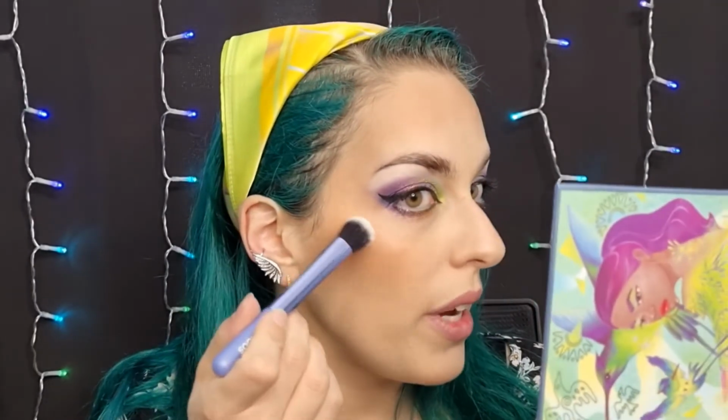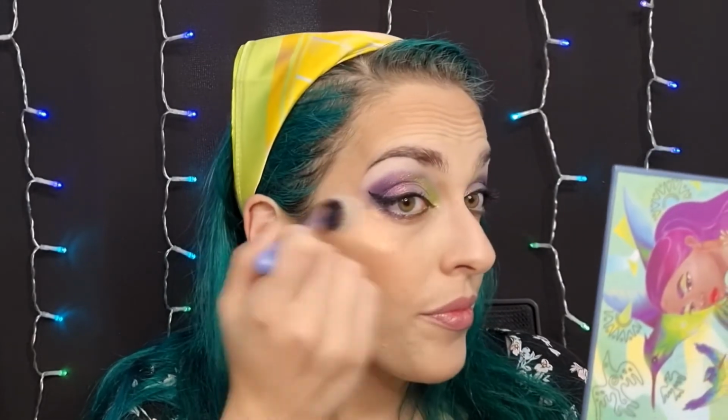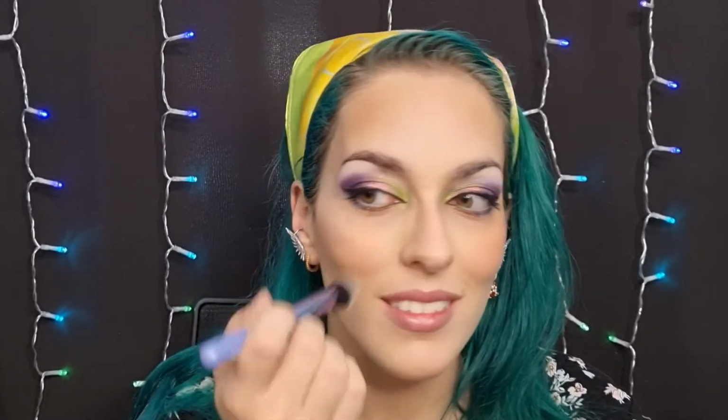Yeah, that's what it looks like by itself. And now I'm going to use the Kaleidos highlighter brush to do the highlighting. Yeah, the look definitely did not come out the way I thought it would. But I guess it's nice. Did I put too much? Oh, who cares? Probably. Oh gosh. Extreme highlighter to go with an extreme look.